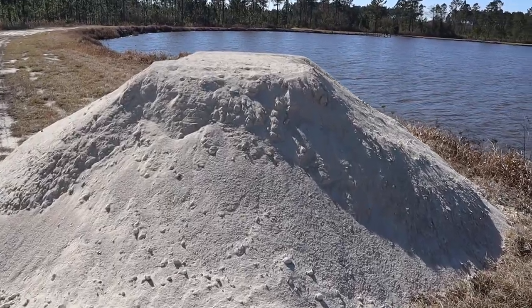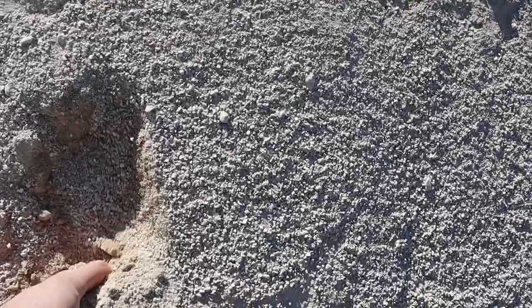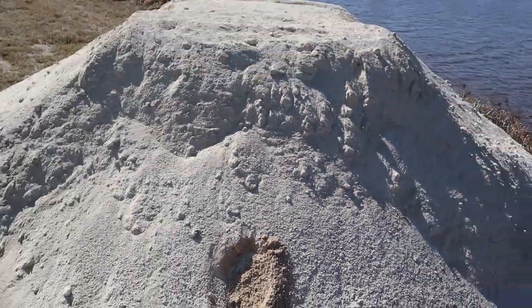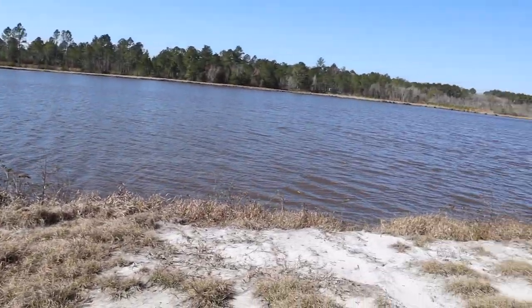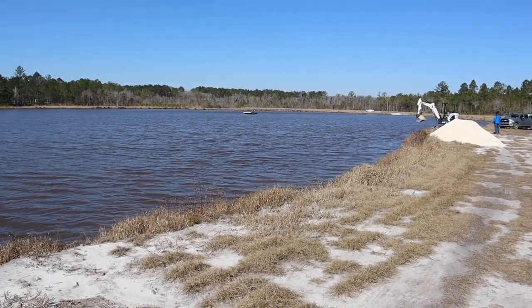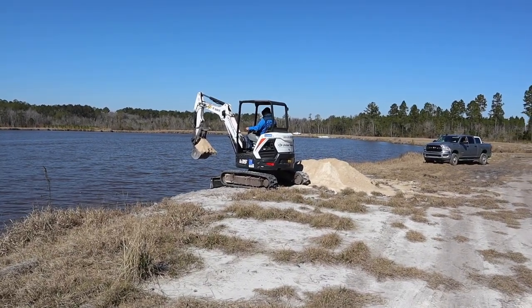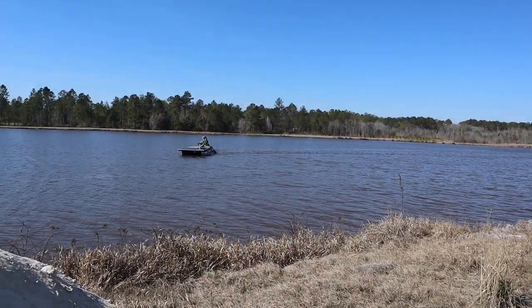in piles. This is pretty fine stuff, and it dissolves pretty easily once we wet it and put it in the pond. So we just get this from a nearby source, get it dumped here, and then we can apply it to the pond. And then we've got Larry here, which is our heavy equipment operator, and he loads up the barge, which is coming around to get another load.